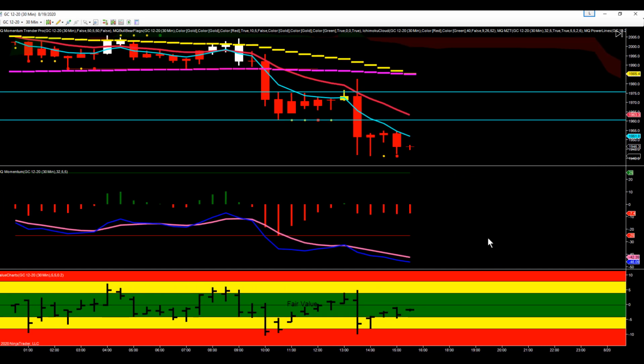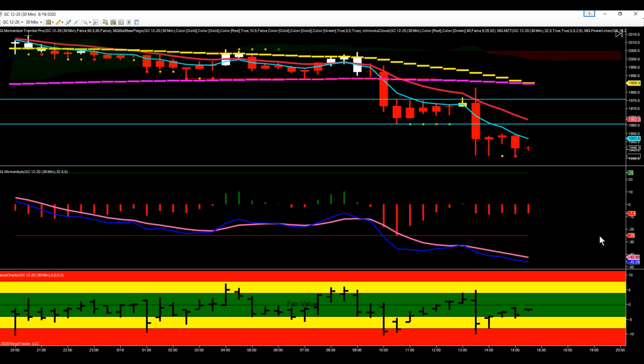Gold was on the move today, to say the very least. This is our 30-minute chart in gold, and you can see that through most of the London session, gold just kind of chopped sideways a little bit, bounced off the 200 EMA a couple times. Nothing unusual. We know that the 200 and the 50 EMAs are definitely sticking points on these 30-minute charts.